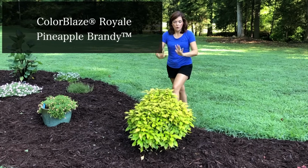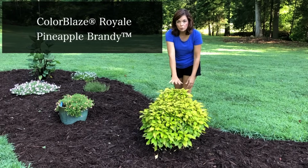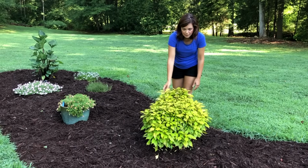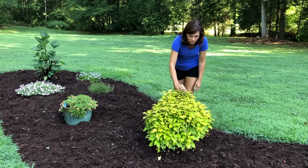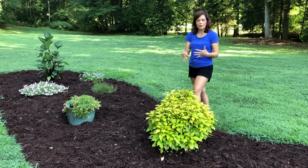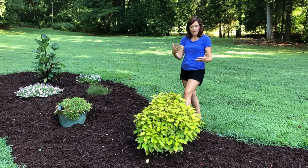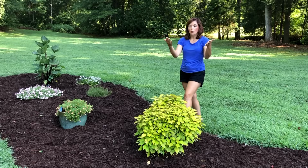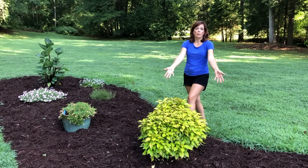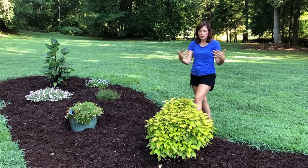But great Coleus. I have not pinched this at all. So the Color Blaze Coleus, gorgeous color, bright yellow, limey green. And then what I love is that the stems are red. So you get this depth of color within it. It's not just this bright yellow green. You have that red hint in there. Again, one plant has not been pinched. Boom. There you go. Love the Coleus, sun to shade, easy peasy, does great.